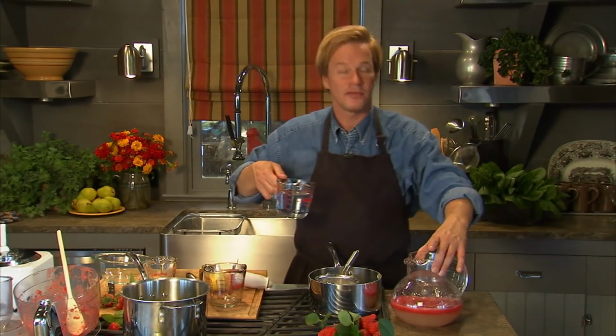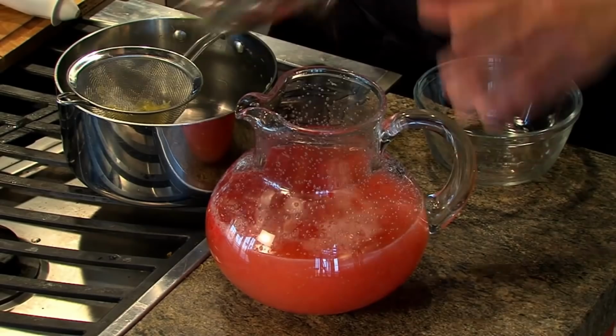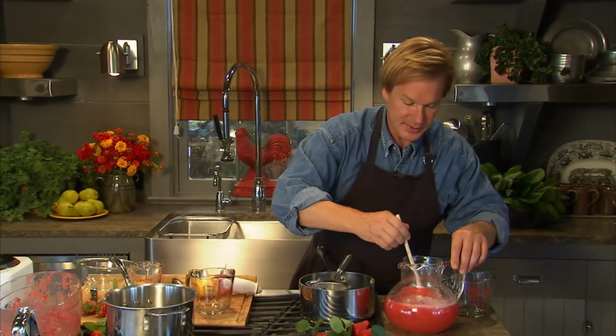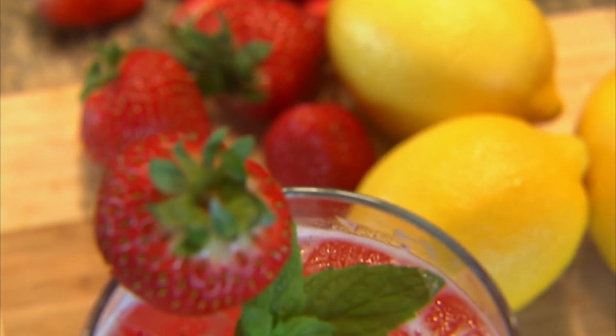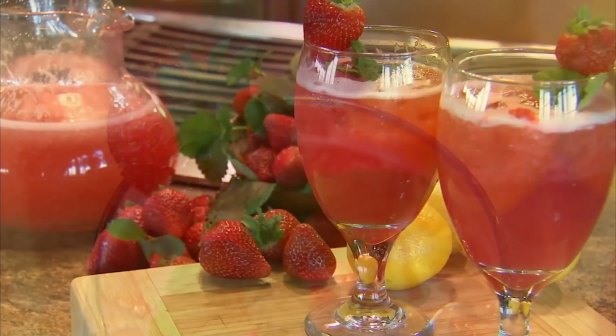When you're ready to serve to guests, this will give it just a little bit of fizz and sparkle. And I love to serve this on ice with a touch of fresh mint out of the garden. It's very refreshing. Give it a try.